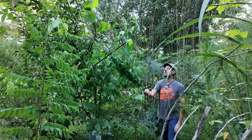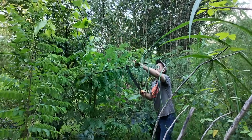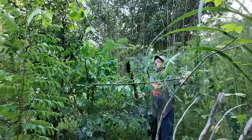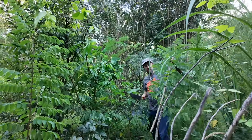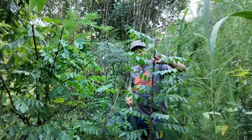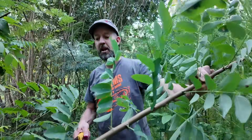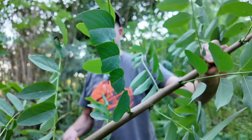And when we do this, we should be dropping some nitrogen into the ground from the root nodules beneath as well. I want you to take a look at these thorns. These are really nasty. There are nicer nitrogen fixers, but black locust has good blooms when it blooms. It's good for the bees.